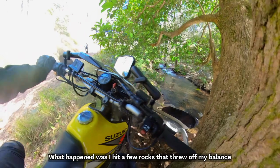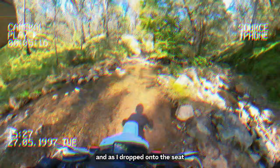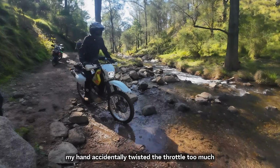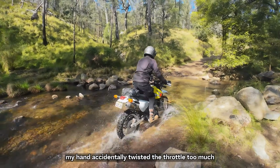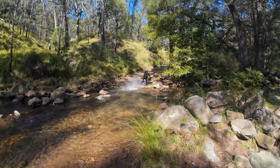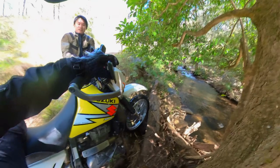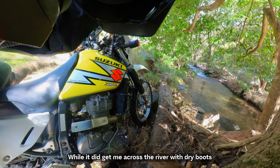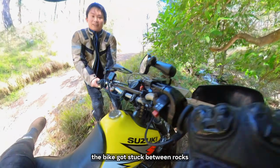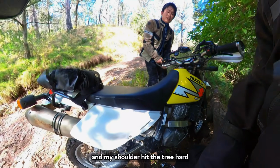So what happened was I hit a few rocks that threw off my balance, and as I dropped onto the seat, my hand accidentally twisted the throttle too much, launching the bike into a tree. Well, it did get me across the river with dry boots. The bike got stuck between rocks, and my shoulder hit the tree very hard.